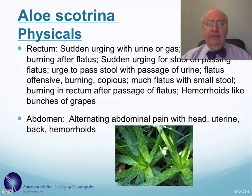Again, one of the main focuses is the rectum, and it is well known for treatment of diarrheas of all kinds. Often there is sudden urging, and that can accompany urine or flatulence. The flatulence is often offensive and burning. It also is quite copious.